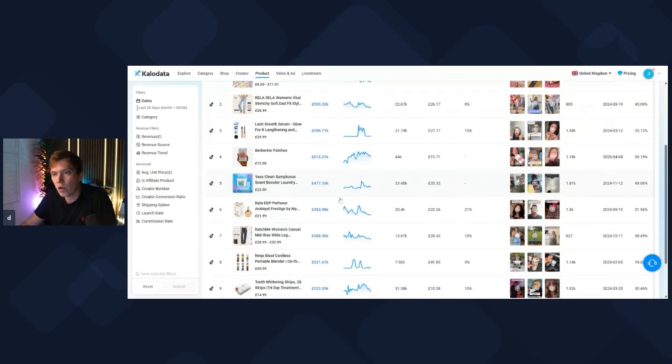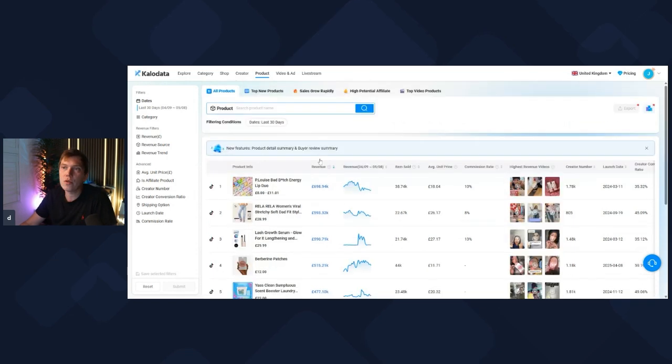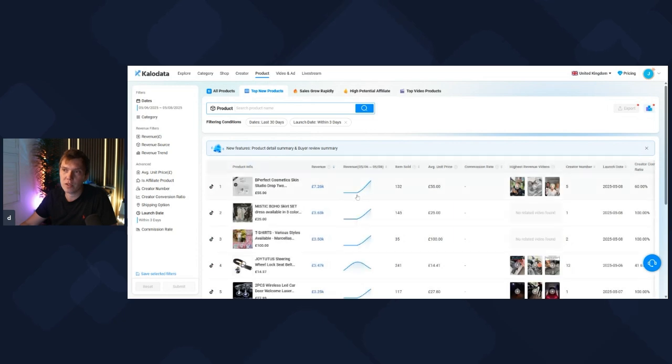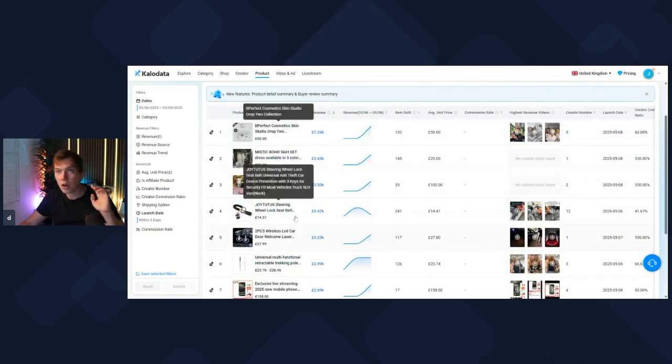So what you should do when looking through these tabs is go to pages 6, 7, 8, 9, 10, or use a relatively new feature from Kalo Data, which are these tabs up here. You can see here, top new products. If we click that, it will show us products that have got this trend upwards. Now, the sales might not be amazing at the moment, but all it's trying to tell you is that these products are currently trending up.